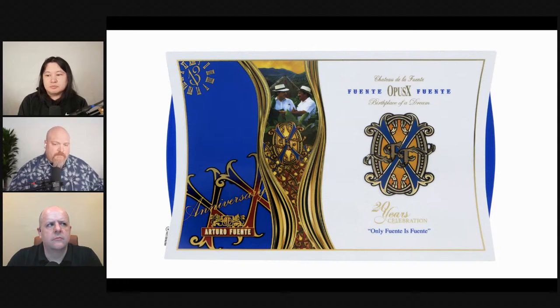Yeah, I mean, it's a different design. That changed as well. I said visually similar. Yeah, the box shape is certainly the same design. Obviously, it's not a standard Opus X box.